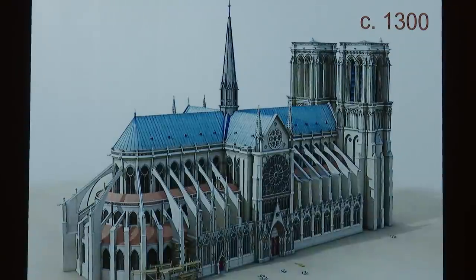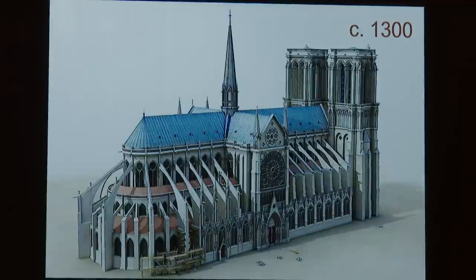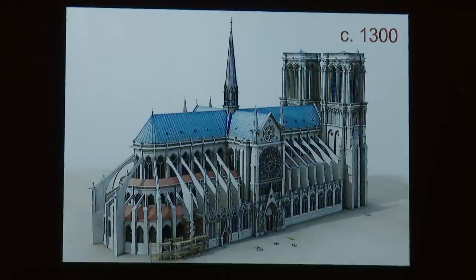Here again, we find the cathedral in flux, with gabled cladding affixed to the exterior envelope of the cathedral and lofty pinnacles reinforcing the buttress uprights. So you now see that the buttresses have started to change. They're more sort of prickly. You feel like you would be pricked if you were to pick up the building with your hands.